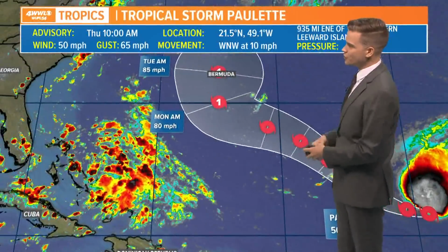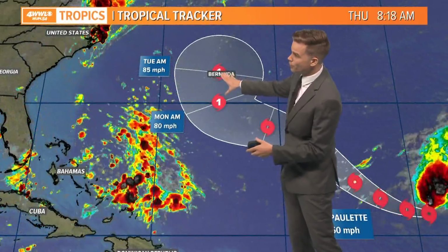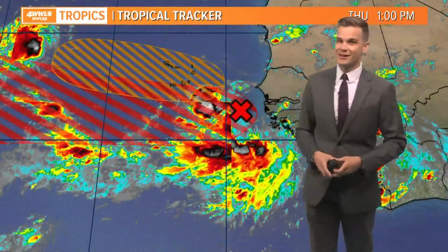And as we put the track on this, you can see they're moving towards the west and then making that northerly turn up towards Bermuda. Late Monday going into Tuesday, they could be dealing with a hurricane in Bermuda itself. So that's what they'll be watching, but it looks like Paulette will stay away from the United States as well.